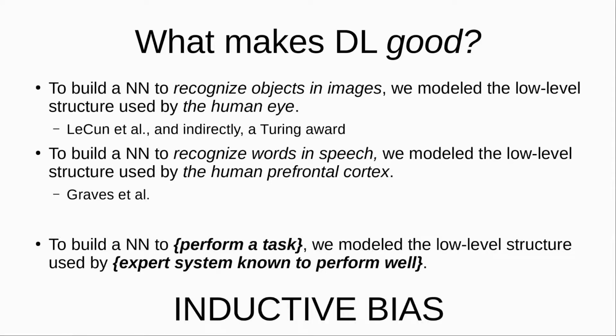This in the machine learning community is known as inductive bias. When you model your network architecture itself against something that looks a whole lot like an expert system for solving your problem, you're biasing the model towards learning functions that are more like that expert system. So if I design my neural network to do similar computation to an eyeball, then I've biased my neural network to learn functions that are more like eyeballs.